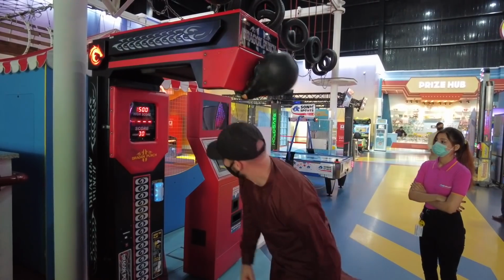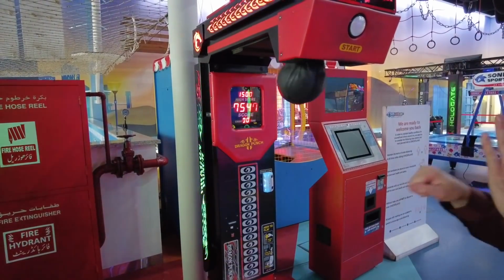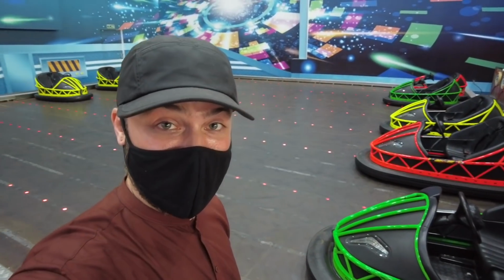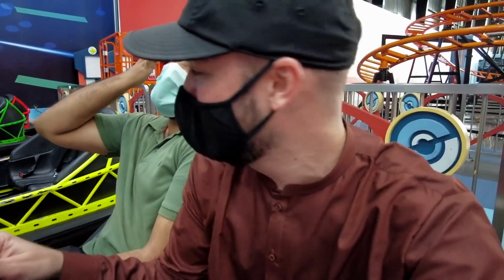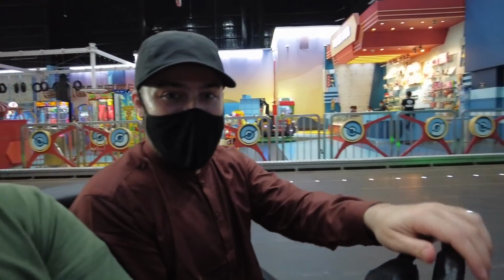Champion. Oh, that was good. Alright, this is cool. We're gonna do bumper cars. Just us. Okay, so it's just us in here, and we couldn't even get different cars. So we have nothing to bump into except parked cars. Woo! No, not the parked cars.